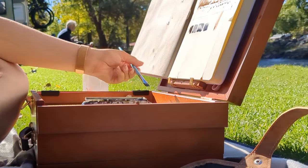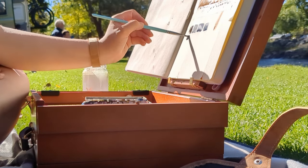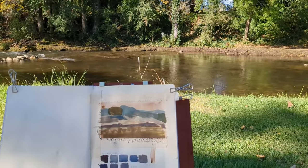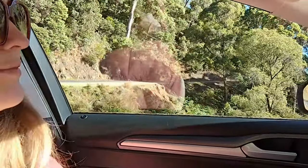I actually decided when I was doing this painting that I want to sit down and paint some color mixing cards that I can take with me when I'm plein air painting, so that I can actually look at the color mixes that I already have, match them to what I'm seeing, and help me speed up my plein air painting experience.